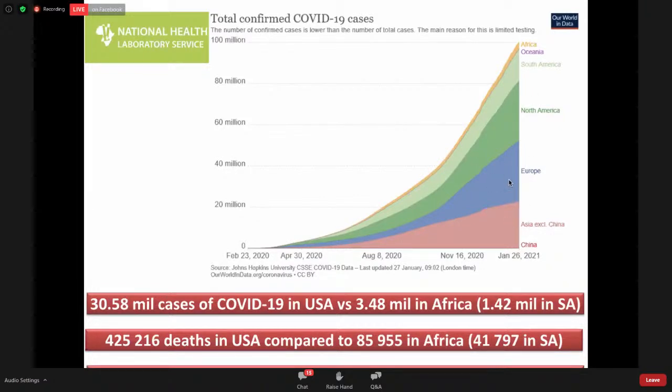So really, when we're looking at numbers, people are often associating all these myths with some of the US citizens. But if you're looking at the US, it has got 30.5 million cases compared to 3.48 million cases in Africa. And as we all know, within our country, we've got 1.42. So you can see that the magnitude of cases is not in Africa, but it actually is in the US and in other countries, as depicted by this graph here.